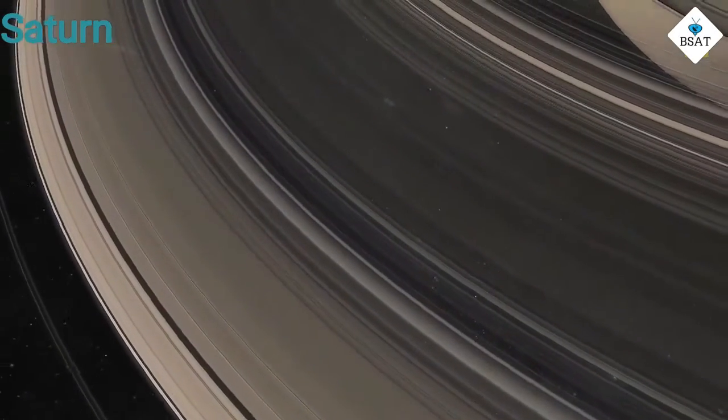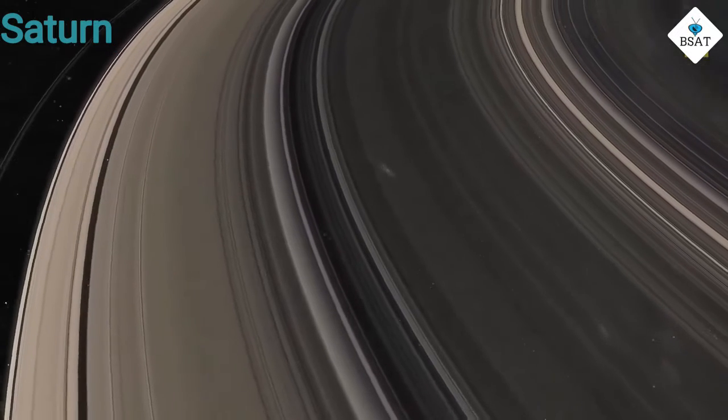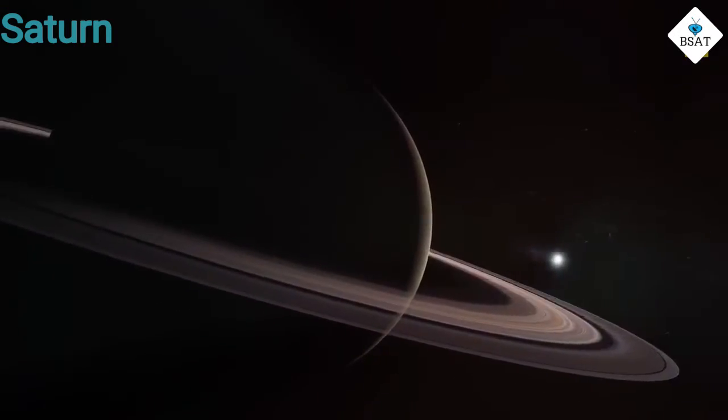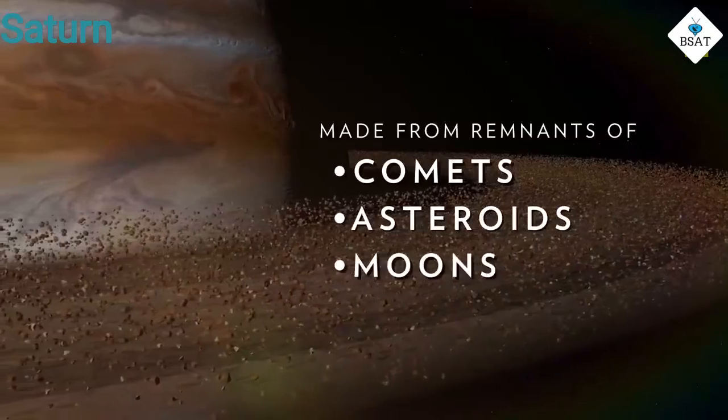Both Titan and Enceladus have underground oceans that would make them potentially capable of sustaining life. Saturn's moons may also play a role in shaping the planet's signature feature, its rings. Saturn's ring system is the largest and most complex in the entire solar system. The rings are made of icy and rocky remnants from comets, asteroids, and moons.